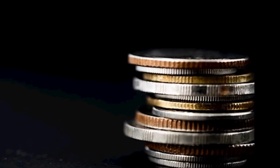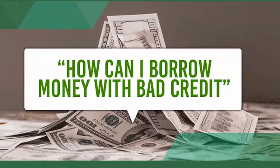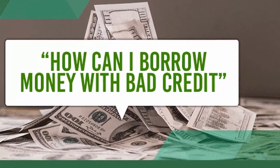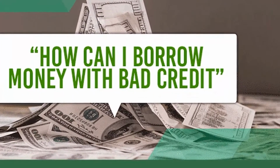In order to get a secured loan, you only need to provide your home as collateral, with the lender having full control over what you can or cannot do with it. If you are able to pay them back on time, you will be very unlikely to lose your home if you do not pay your loan off.